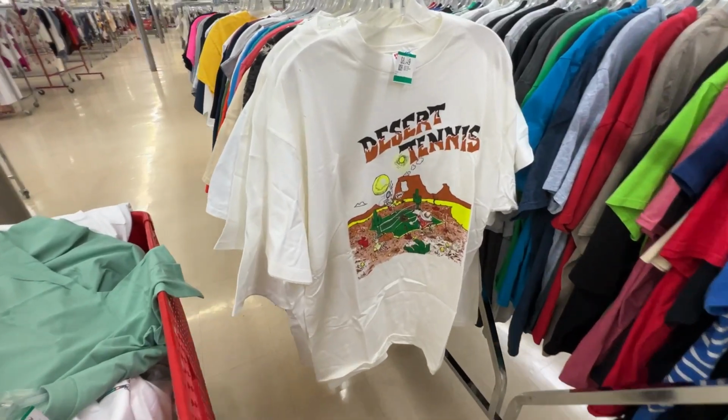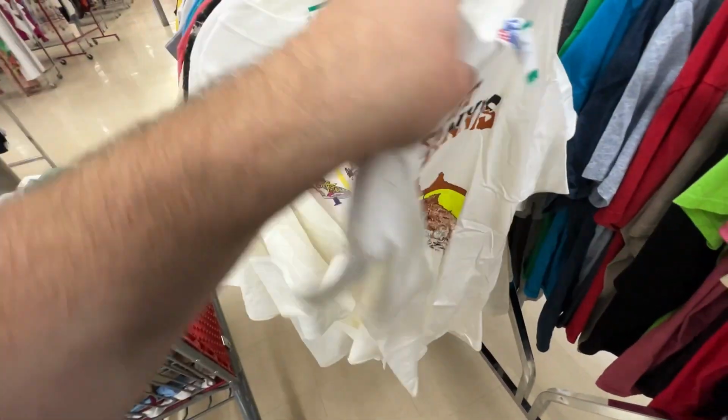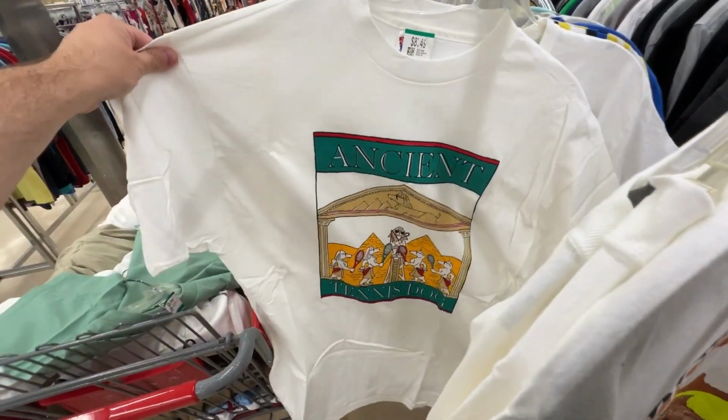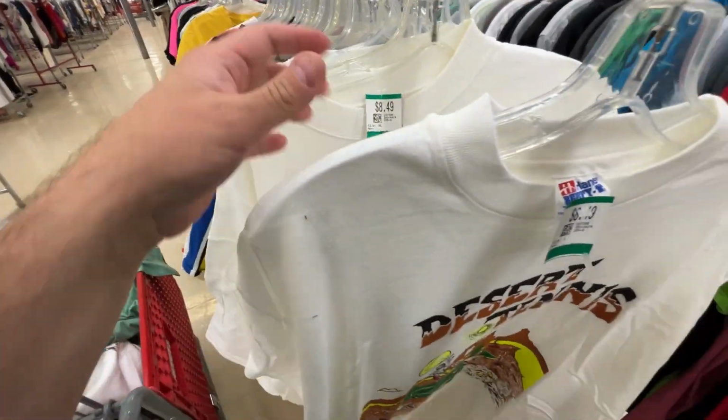Sometimes you just got to go with your gut. Decided to get this desert tennis one. Me and Don both liked it a lot. Couldn't find anything on it, but the graphic is awesome. Definitely 90s. Passed on the fitness and run, and I am getting this ancient tennis one. Another cool 90s shirt. Just such a fun day today.